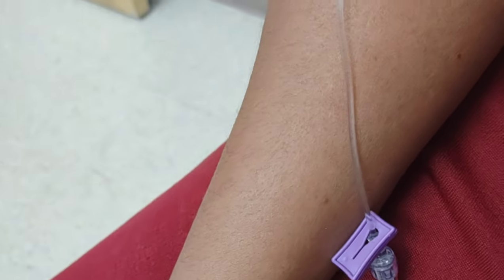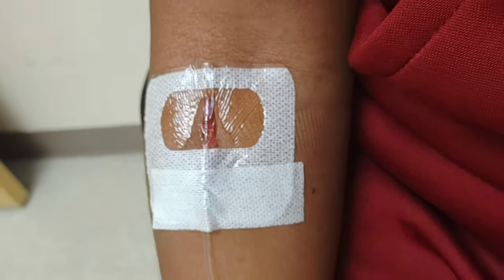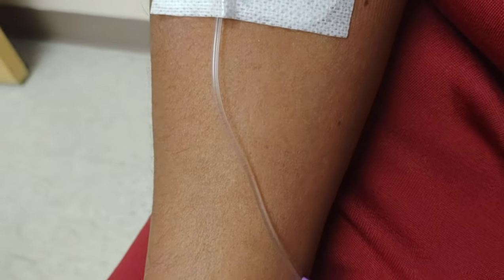Aren't we all? So, yeah. But before that happens, they have to give you an IV. The IV is so that they can put the intravenous contrast solution into your veins to more or less light up the parts of your body that they need to see.